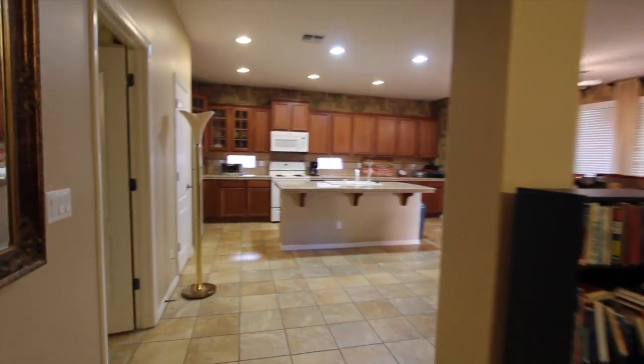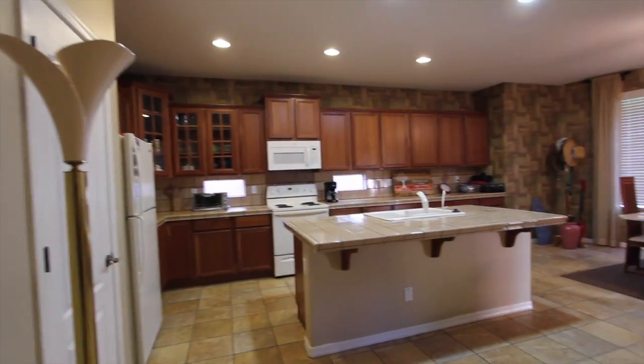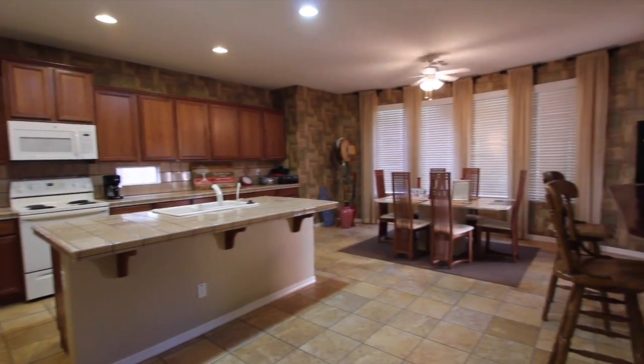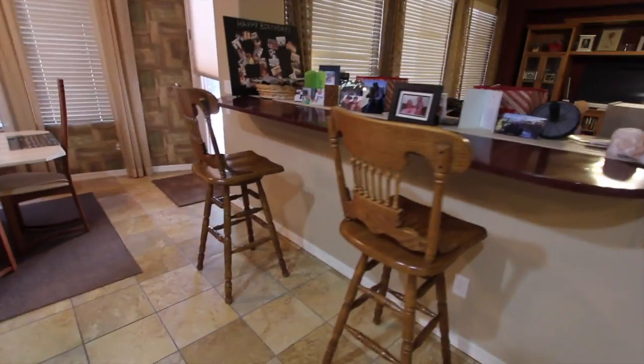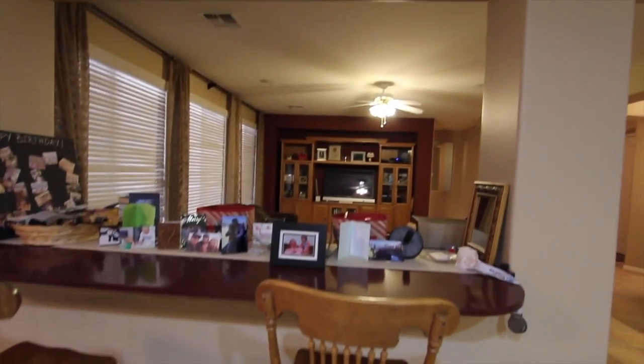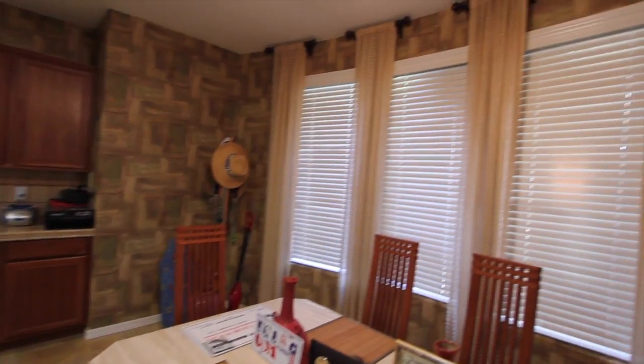Come across here, and this is going to be your kitchen. I love the breakfast bar concept right here. So you have the tables here, and you're able to look straight across that room. I think that's such a neat idea, and not something you see very often. This actual wall is curved out a little bit, which is a real neat concept. The 4 windows, that looks beautiful.